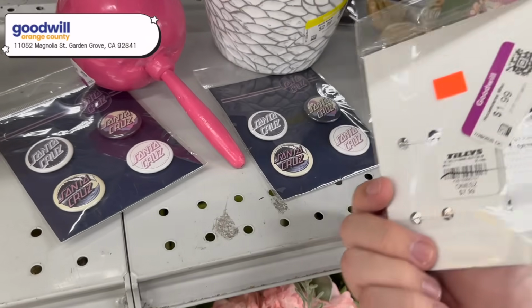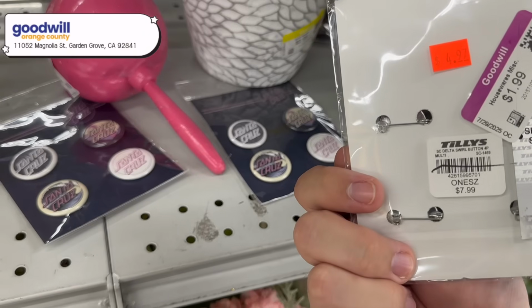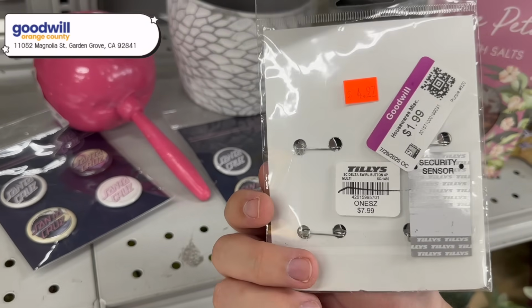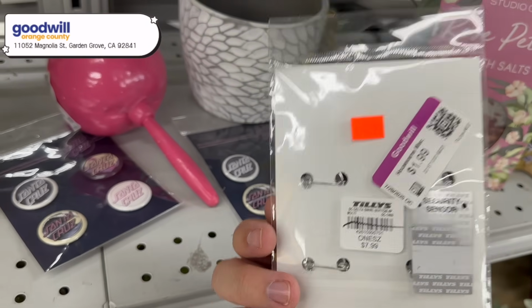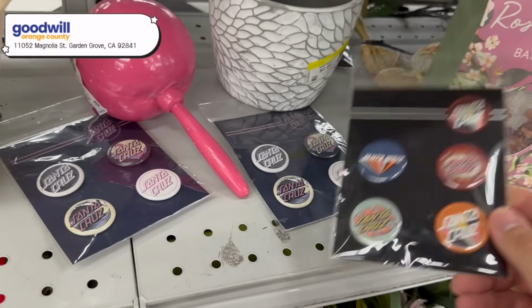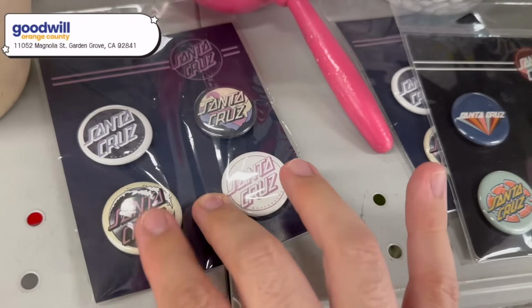Got some little button pins. Let's see, these are originally from Tilly's. They're $1.99. They were at one point $4.97 at the store. They're the Santa Cruz brand. There's this one, and these right here.